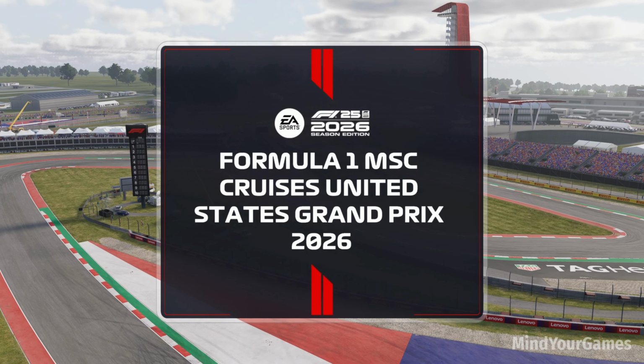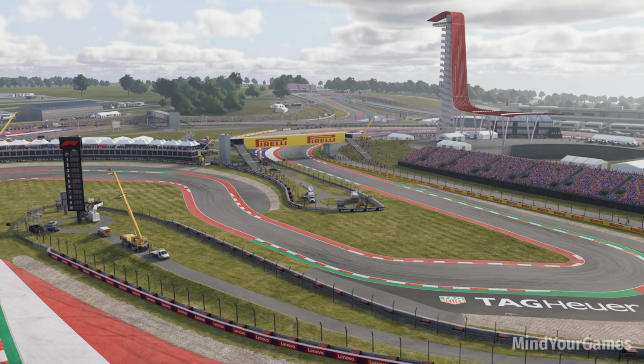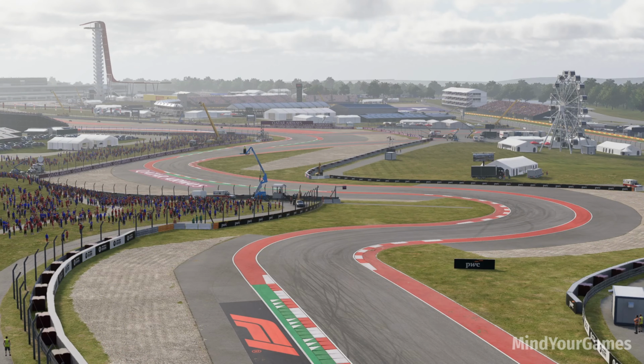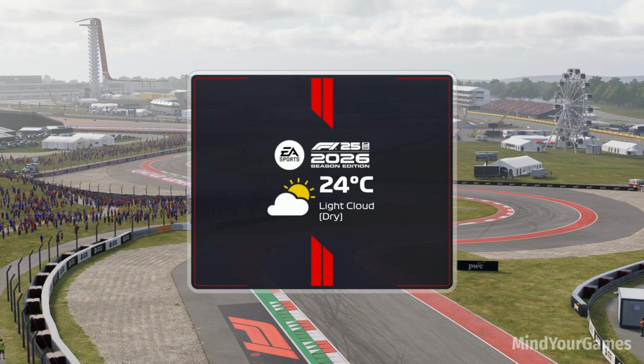Welcome to Austin, Texas for the United States Grand Prix. With lots of overtaking opportunities, this track is quickly becoming a firm fan favorite. As the clock ticks down to lights out, let's join the teams down on the grid.